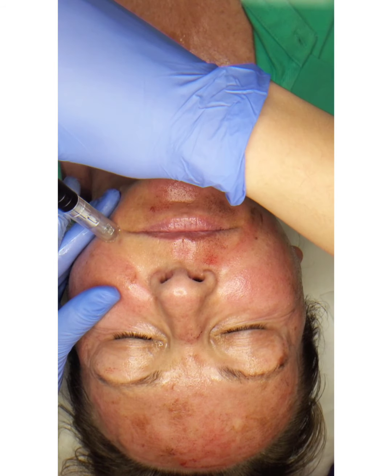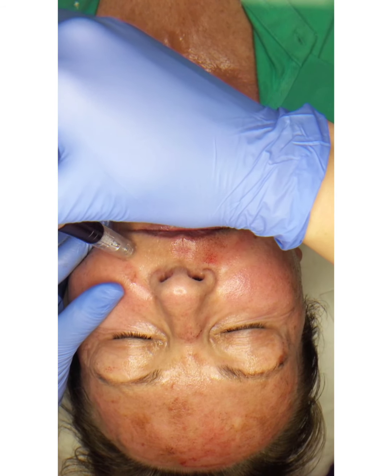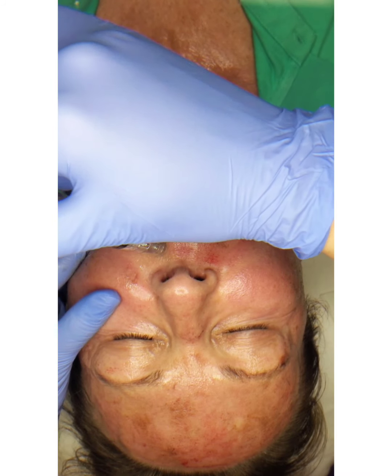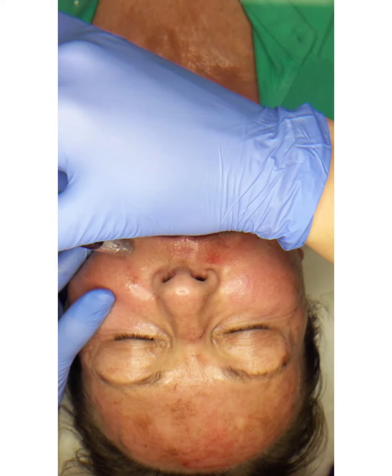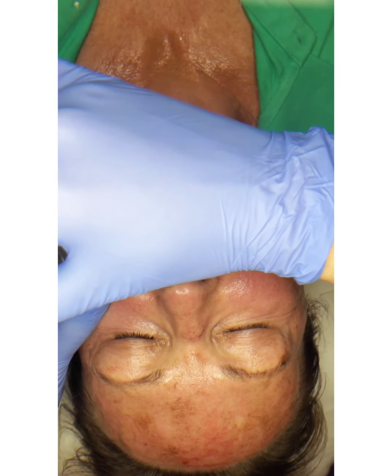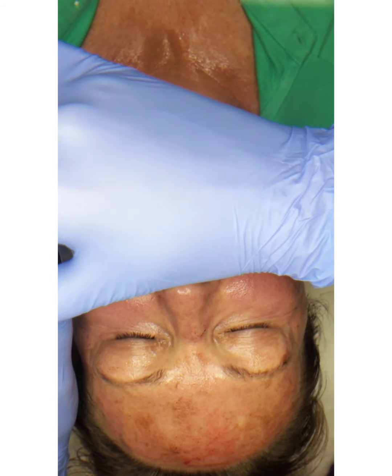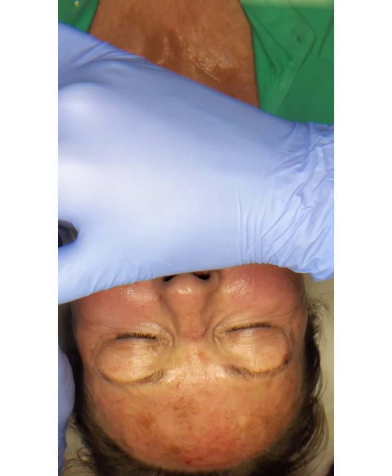And you'll notice, probably if you pay close attention, some areas I'm not just doing 2 or 3 passes, I'm doing it like 5 or 6 times. Usually those are areas that the patient has told me is an area of concern for them. So I like to get in there just a little extra, just to really boost that collagen up.